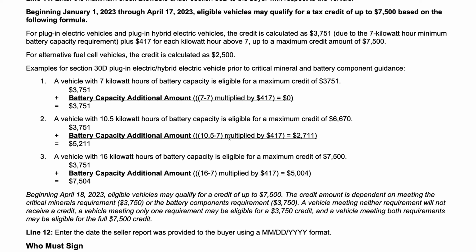So the question that I would suggest that you ask is making sure that your new vehicle meets both the critical minerals requirement and the battery components requirement, and the car dealer is supposed to say, yes, it does. So if it meets one requirement, then you're eligible for a tax credit of $3,750. If you meet both requirements, you qualify for the full $7,500. If you don't meet either requirement, then you're not getting this tax credit.